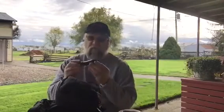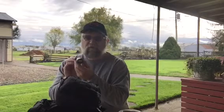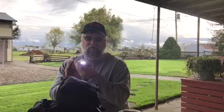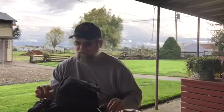But of course I have a flashlight that's pretty bright. It does all kinds of different funky things. Basically it expands, and it's not a fancy, it's a cheap flashlight, but it definitely is bright and is great if you need to light up an area at night.